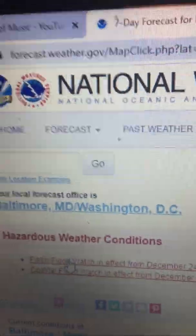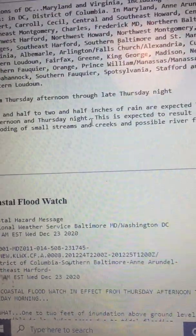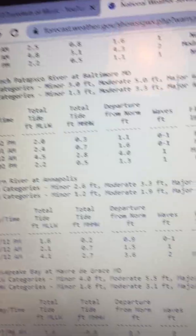And Flash Flood Watch. Let's read the Flash Flood Watch first. Ooh, that's a lot of areas that are in effect. Flash Flood Watch now in effect. Ooh, it must be due to the storm. 1.5 to 2.5 inches of rain are expected Thursday afternoon and Thursday night. This is expected to result in flash flooding of small streams and creeks and possible river flooding. Oof. Now for the Coastal Flood Watch. Ooh, major river flooding. Ugh, yikes.